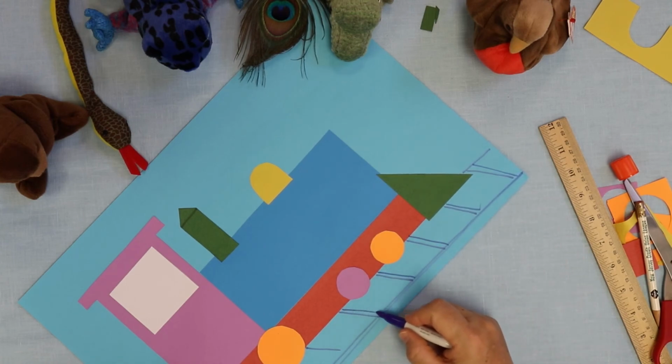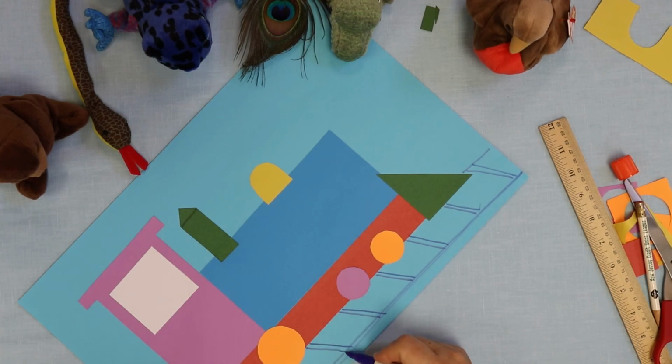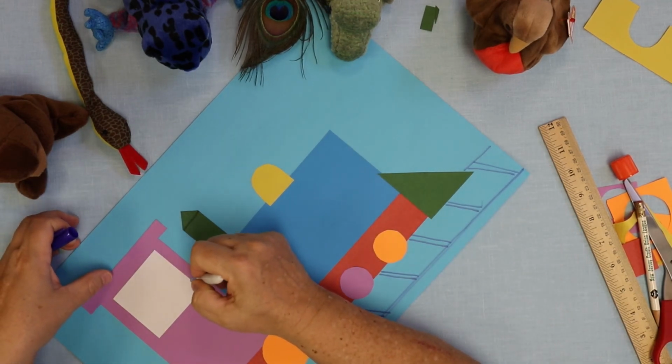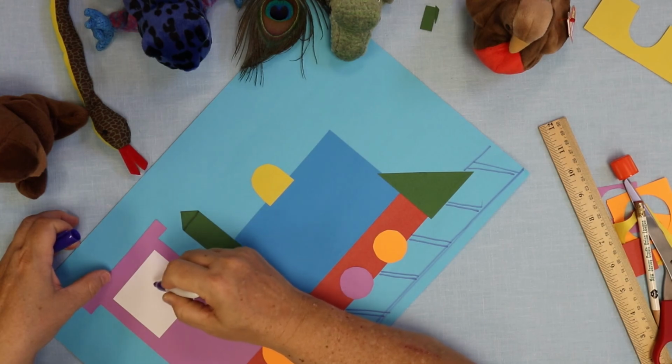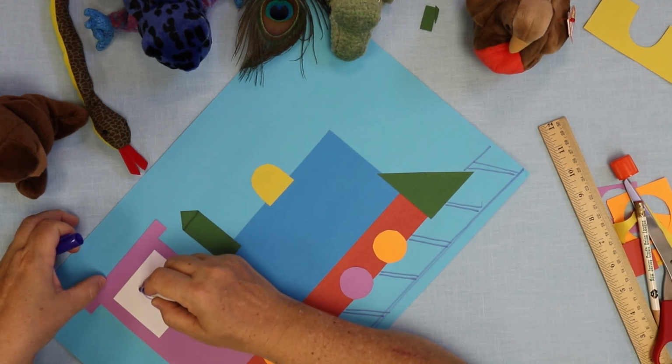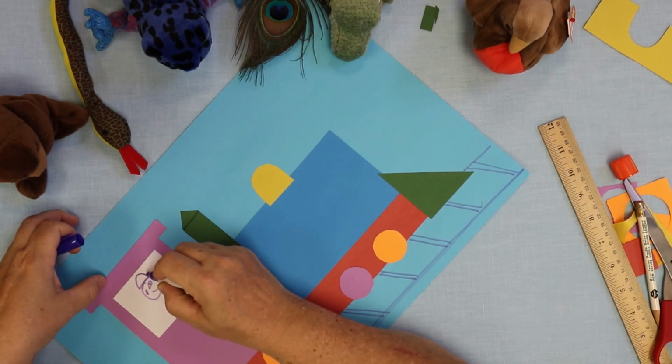We could put somebody driving it if you want to. Maybe it's you. Are you driving the train? This is you driving the train. You can see how well Miss Adoria draws people, which is not very well at all. You can have your little railroad cap on.